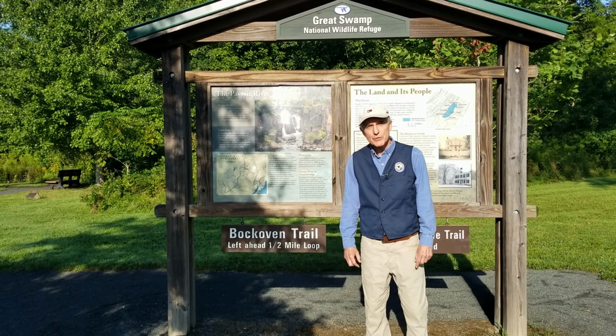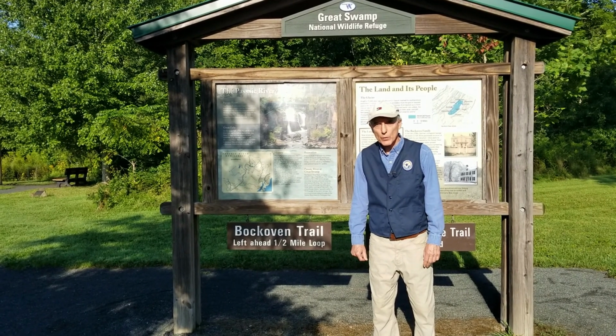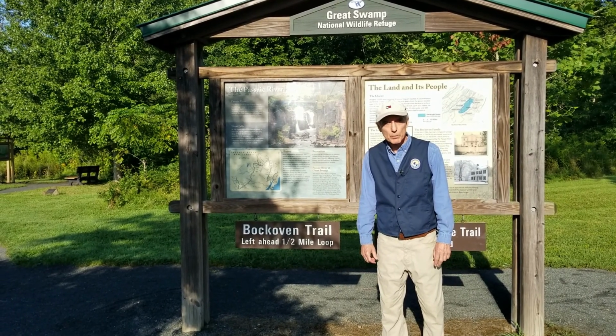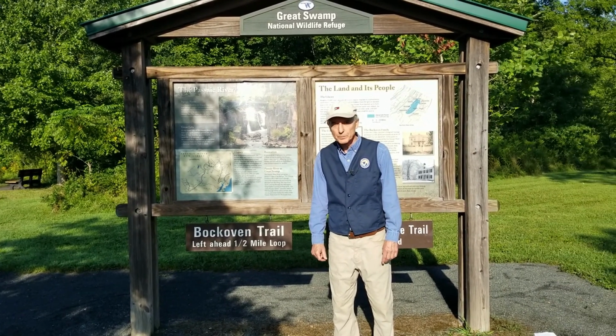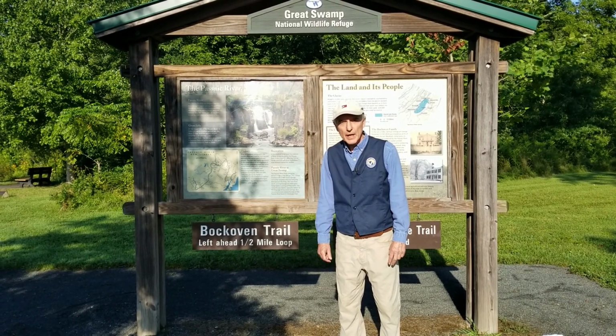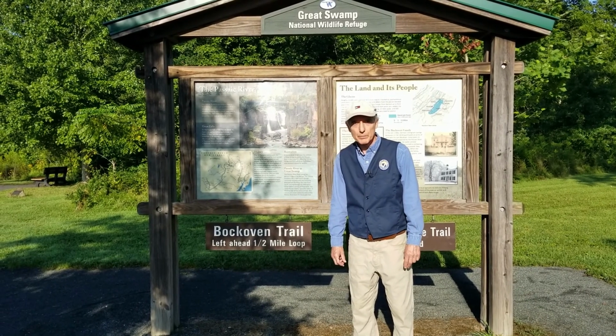We're about 26 miles from downtown Manhattan, inside the visitor center at the Great Swamp, and we're going to take a tour today of the Bockoven Trail, one of the more popular trails here in the Great Swamp. We hope to introduce you to a little bit of the history of the swamp, as well as some of the rationale for why the swamp is such an important refuge.